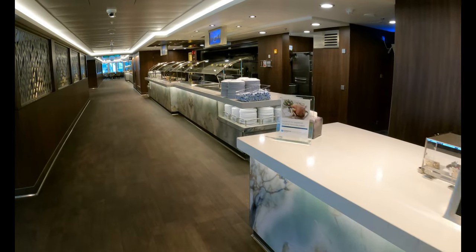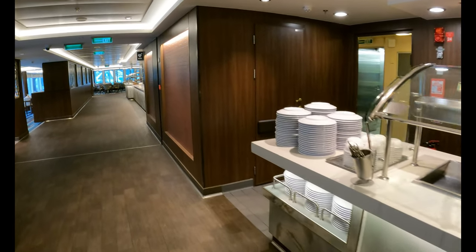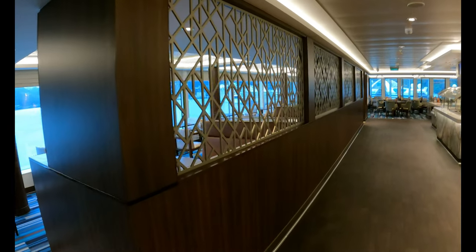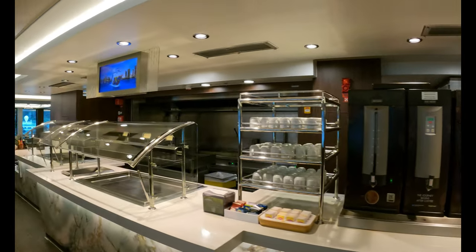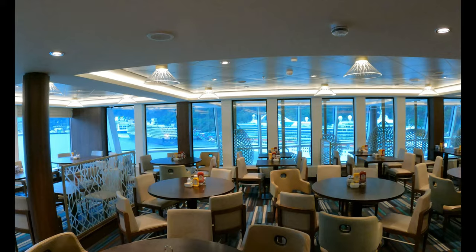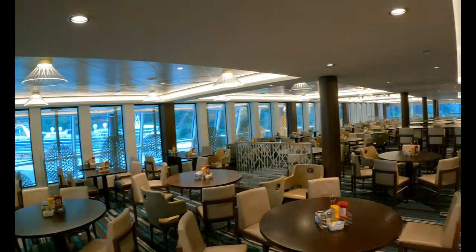Here's the dessert station with some ice cream on the side there. There's seating all the way around with fantastic views all the way around. And more seating at the back here. When they were open and serving food, they were very busy.